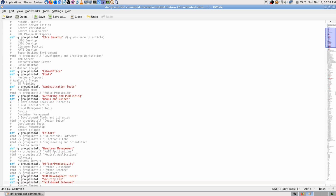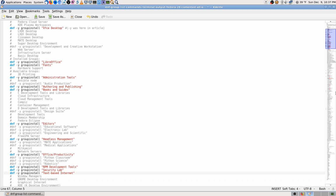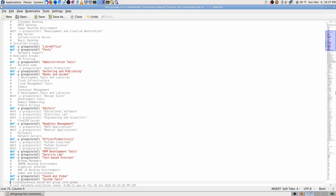Okay, PM development. Let's see. Graphical Internet. I wonder what all that is. I'm not going to do it just to find out. Okay. Sound and video really doesn't install a whole lot. It installs some basic things. I don't even think you get VNC. I think you get the ones that Fedora generally likes.